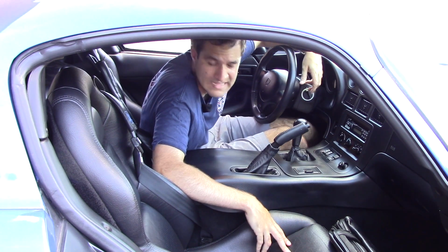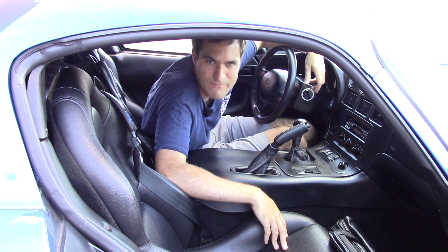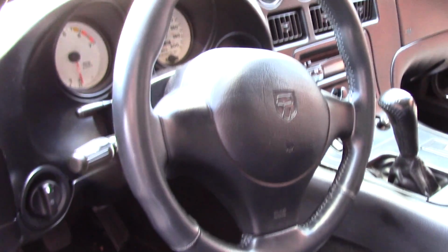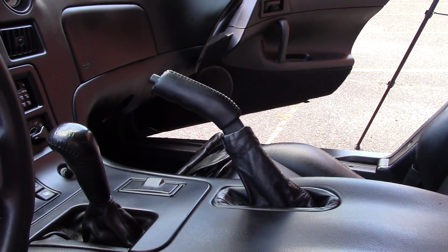Inside, a couple of weird quirks stick out, one of which literally sticks out. It's the parking brake. I mean, look at this thing. It's probably the least disguised interior accessory ever. You've got normal interior, normal interior, normal interior, and then, giant parking brake sticking out from the middle.